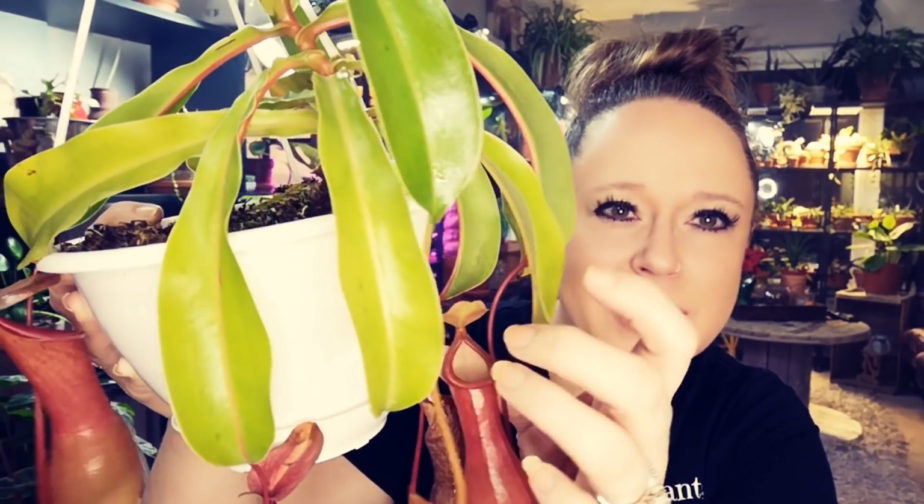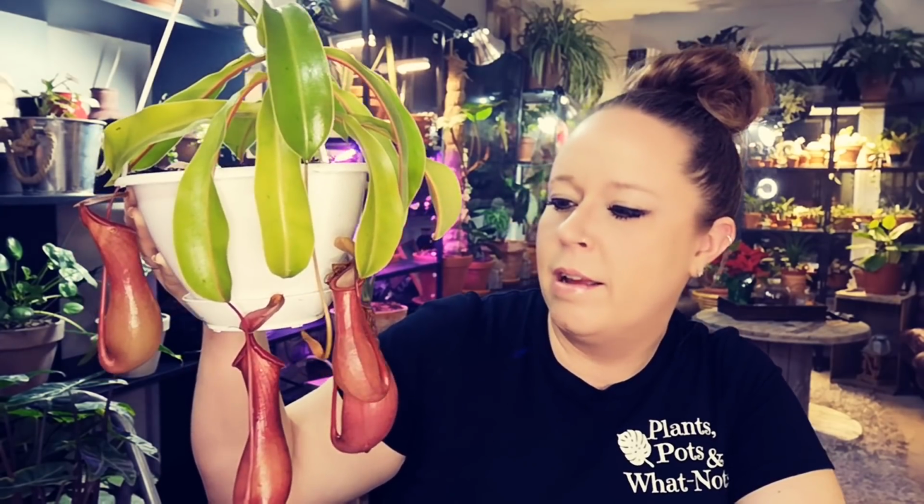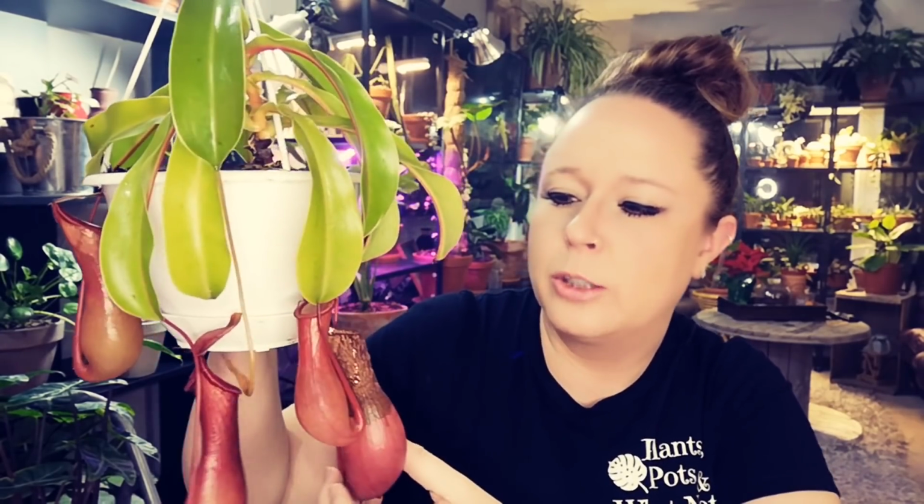So the little pictures on it, if you can see those. And down inside there is some water, and it must build up something because it's actually quite sticky, and I wasn't expecting that. When I bought it, this one had dried out a little bit. They do like a higher moisture level, which is fine in my home because I do have quite high humidity.